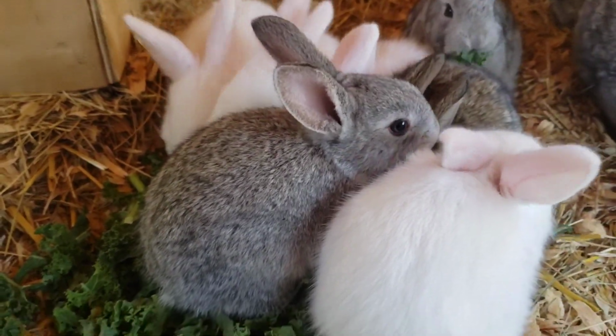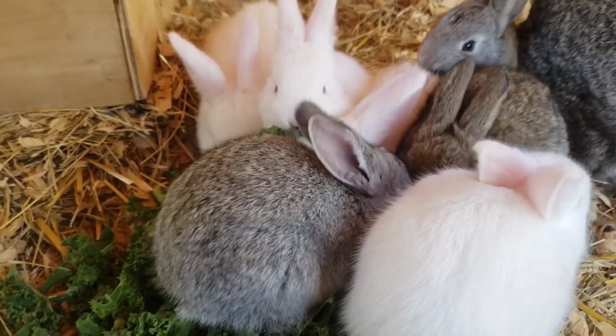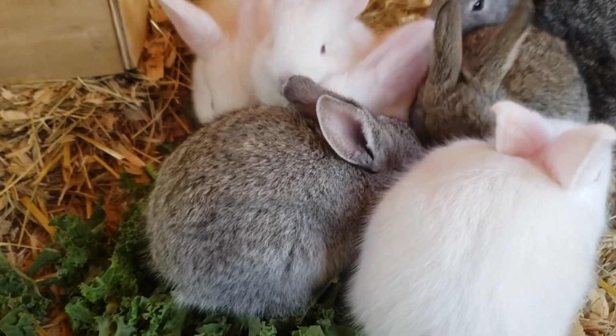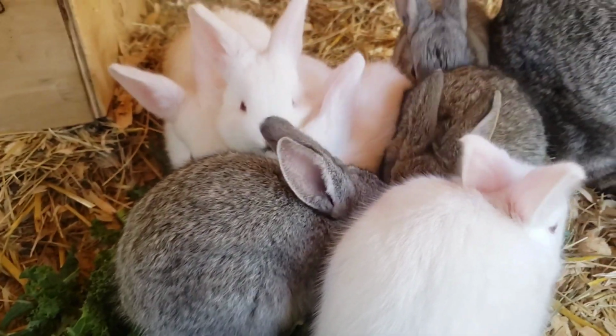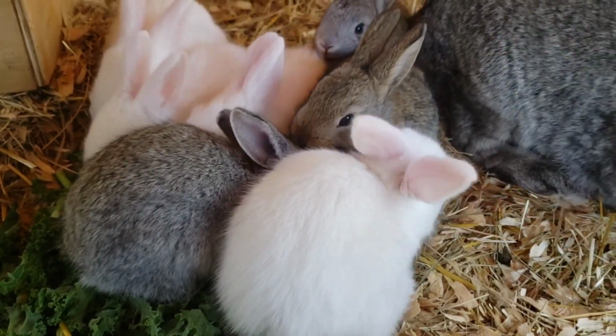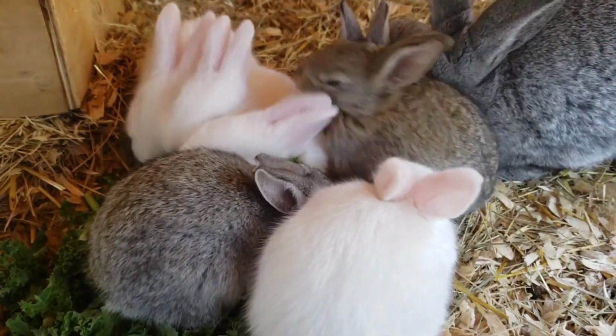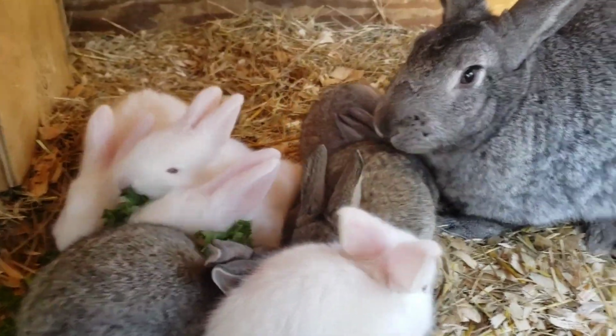So we're gonna keep one white one, a white doe, and then I have 1, 2, 3 already claimed, so that leaves 4 left. If anyone wants a bunny, they should be ready to go around Easter. Easter bunnies. Oh, mama.